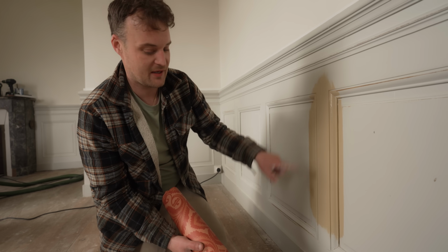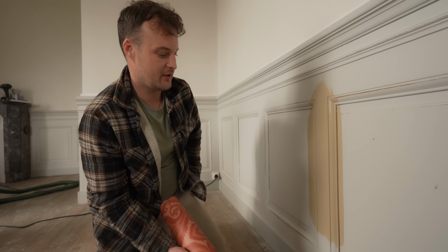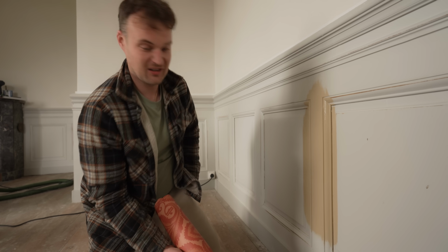And it goes on beautifully. It's a different finish. Normally we use an eggshell. This is called satinwood. It's a different type of paint by Little Green, so let's do it cream.